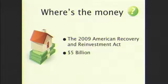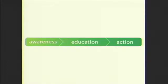But there's also a lot of money that's being dedicated to this. The American Recovery and Reinvestment Act that was signed into place by the Obama administration has $5 billion allocated to something known as weatherization. And that's weatherization of the existing U.S. housing stock. I'll touch on what that means in just a second. But first, I want to talk about what our opportunity here is. We need to create awareness, education, and hopefully action based off of those first 2 points in order to create any sort of rapid change. Like I said, we're not acting fast enough in this AEC space.